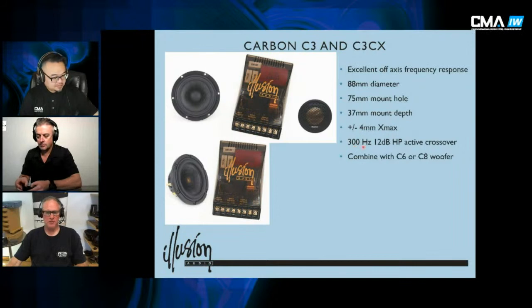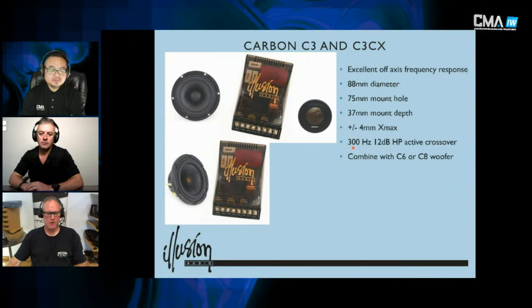We recommend a 300 hertz 12 decibel octave crossover. 300 hertz is kind of a magic number for psychoacoustics, because now we have all consonants and vowels coming out of a single driver. So that greatly improves your resolution, your fidelity, and in the pro sound, we call it articulation of consonants. That is the ability to understand speech as clearly as possible. And we make the C6 and C8 available a la carte, so you can choose which one fits your car and then combine it with these drivers as your mid-range and tweeters.